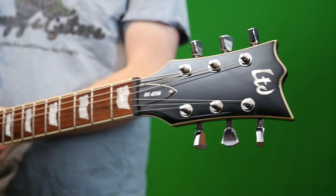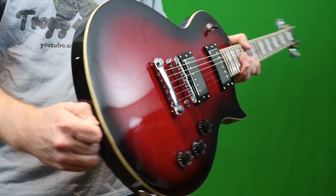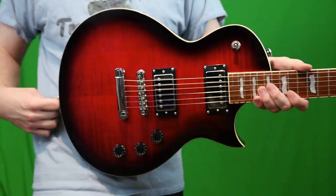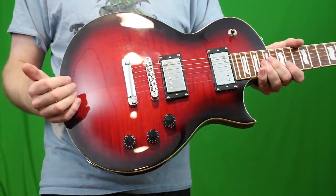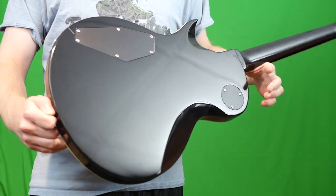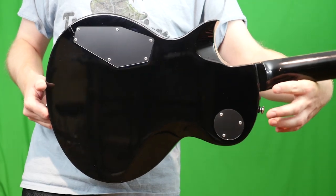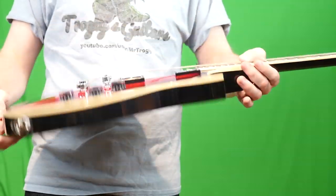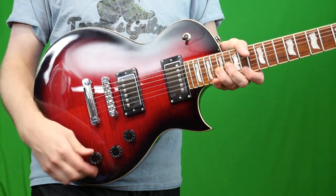Now, if looks mean anything to you, this thing blows those out of the park. You get a nice flame maple veneer, so it's fancy in that aspect. You get a nice gloss finish with color in it. I mean, they do make some really pretty ones. And this particular one doesn't have the translucent finish on the back to see the wood grain, but the other ones do. So they're very visually stunning guitars. And you get the whole set neck and more tonal opportunities from this.